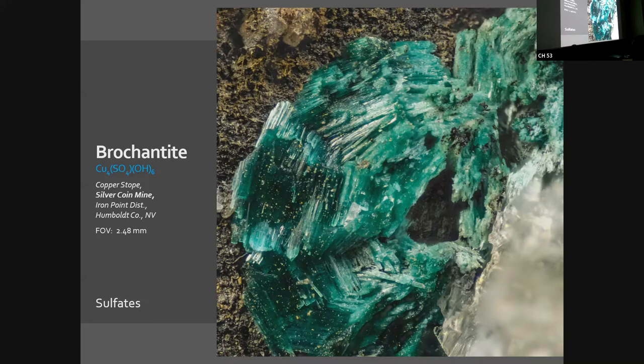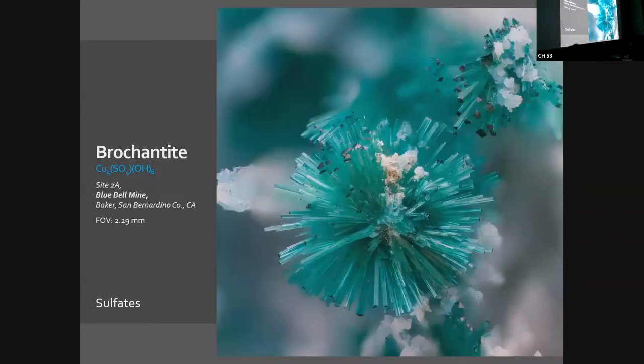I like this one because it shows you that the crystals are lined up or almost twinned in this cyclic shape, which is unusual for brochantite. This is a more common form for brochantite. I like that one. It's one of my most popular photos. Exactly. I used it for Christmas cards.